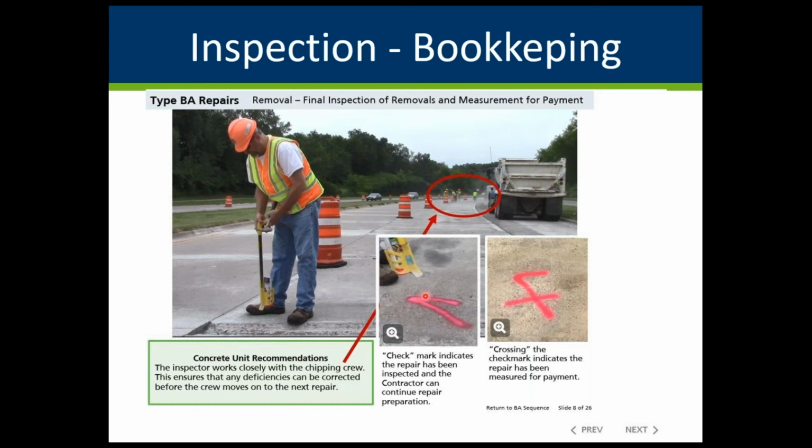But again, more on the inspection. So this was my method. There's probably many more methods, but if I checked this repair, I checked it. And then if I measured it for pavement, I just cross-checked it. So it's a little helpful hints for the inspectors. I'm not telling them how to do it, just the way I did it. And that's the way I liked it.